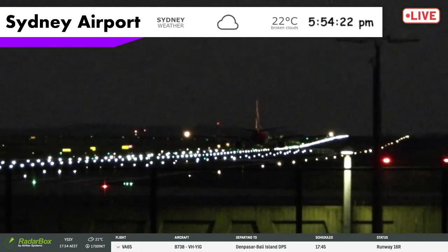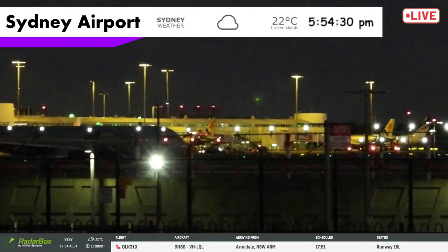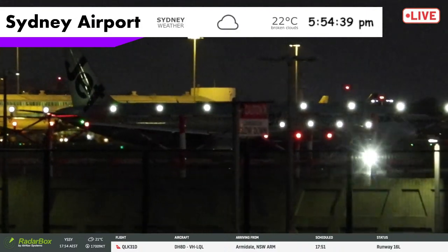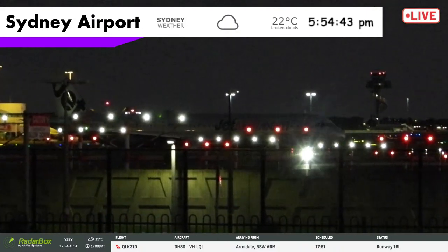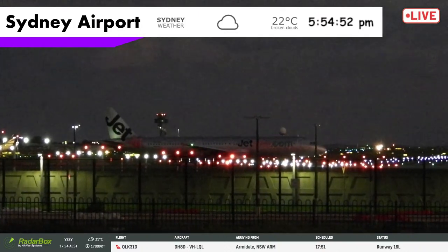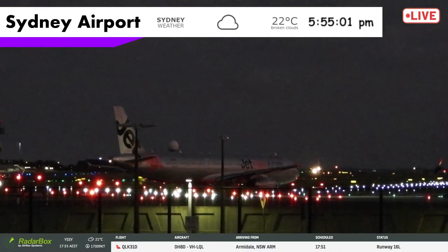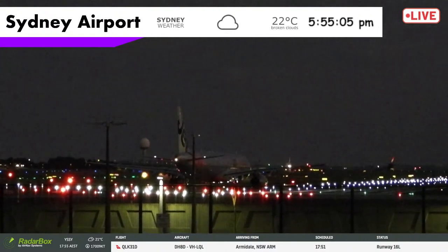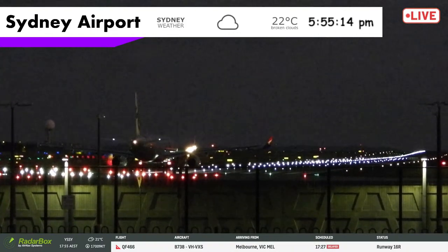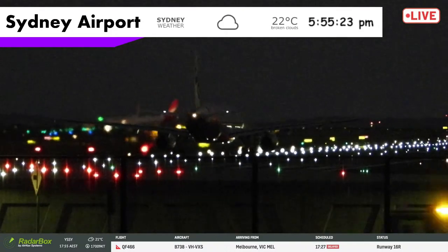737, putting it down on 16 right. Jetstar A320, sick of waiting, ready to go. Oh, this is the A321, I think. Jetstar A320, got to get a move on. Traffic is on very short final right now.